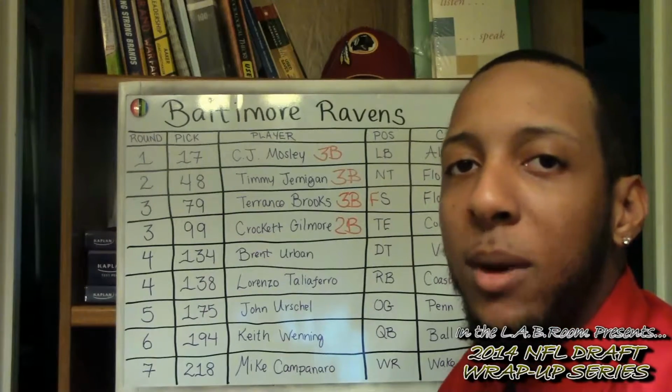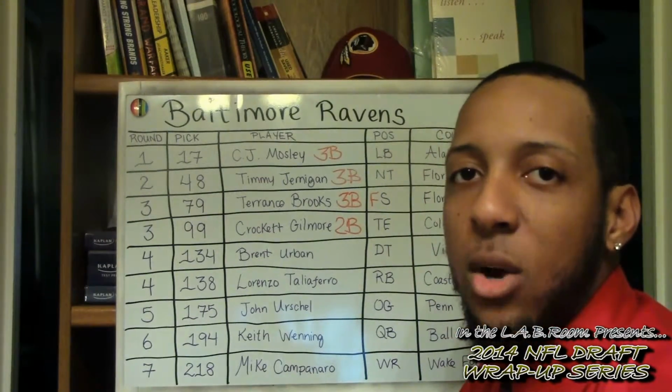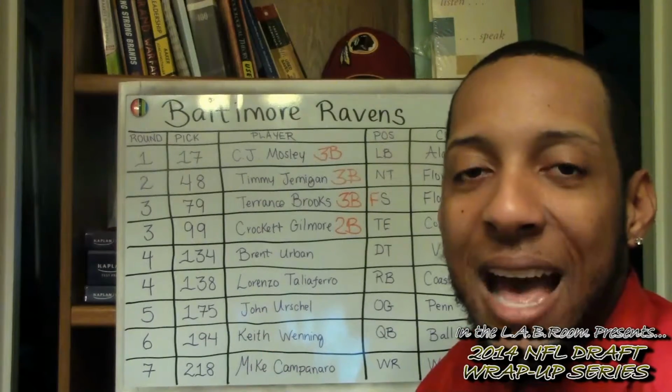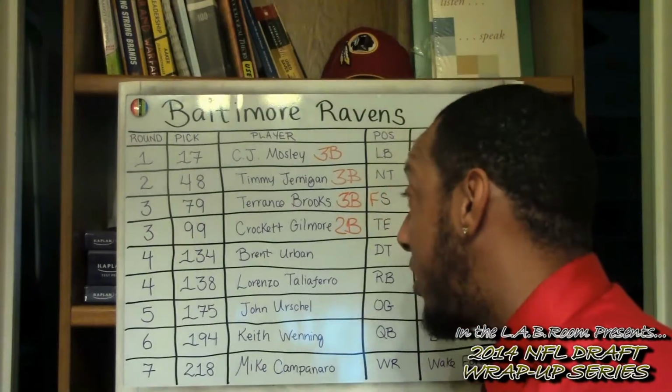This draft is all about getting back to the basics and stopping the run. And Brent Urban, defensive tackle out of Virginia, is going to help you do that. You're not going to ask him to do anything else but set the edge in the run game as a 5 technique in your 3-4 defense. And that's exactly what this man is going to come in and do.